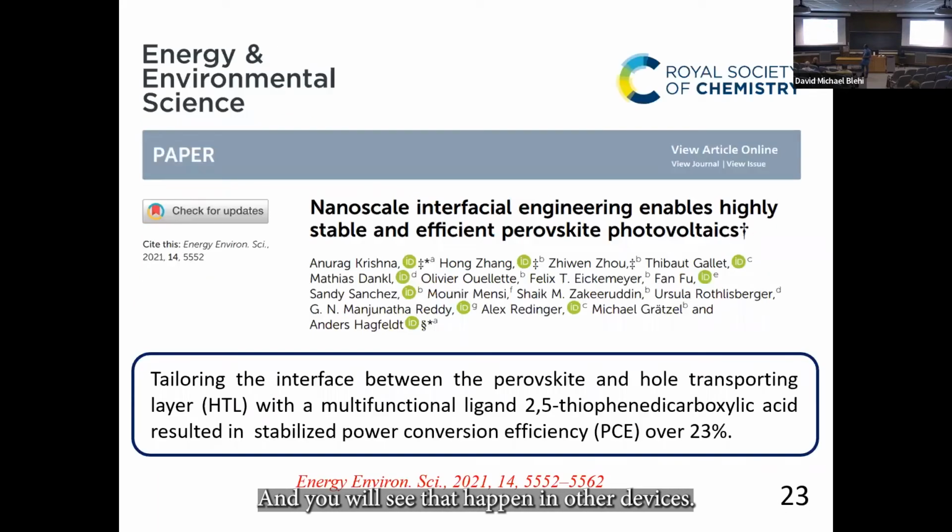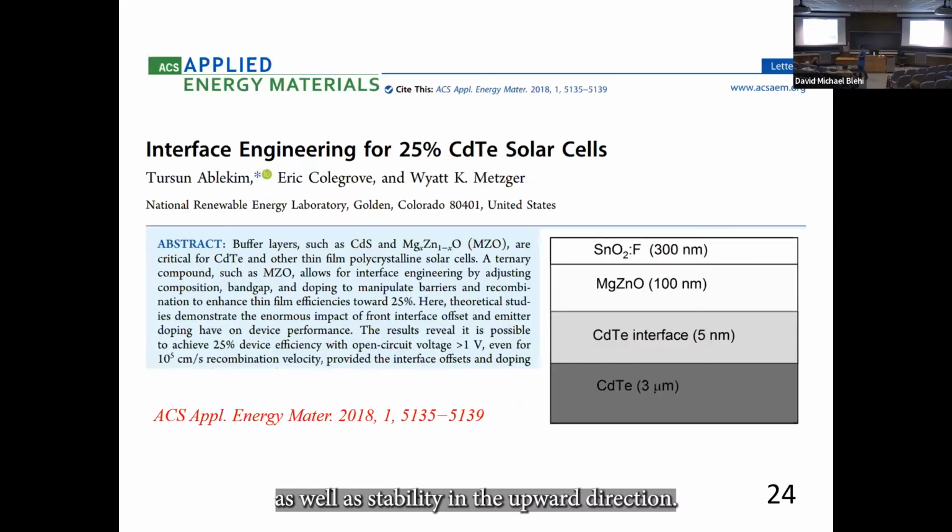And you see that happen in even other devices. You can see here efficiency was driven to 23%, again just by nano-engineering the surface of that material. So these are exciting things that are happening within the engineering community of material science, where we want to engineer surfaces of materials and make sure that we can drive these efficiencies, as well as stability, in the upward direction.